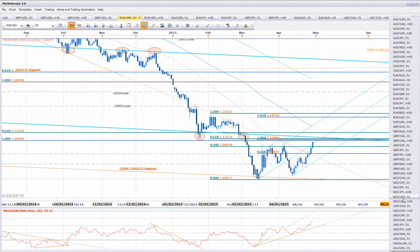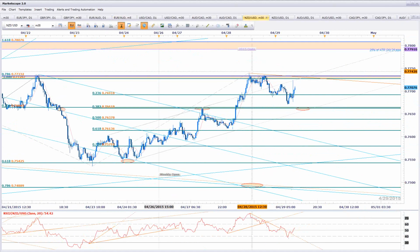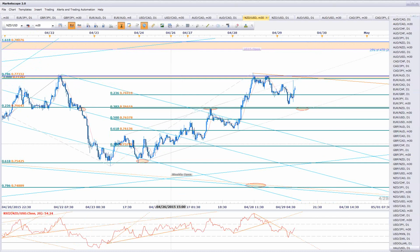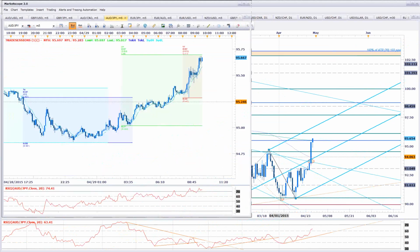There are a lot of if-then statements here, but we're heading into major event risk. With Kiwi dollar, I'm still kicking myself because I think that was a great entry we just missed against that high. But in any event, if Kiwi dollar blasts through 77.31 on a weaker dollar story, this would be a region where we'd start to look for more significant resistance. So Aussie, Kiwi, Euro are going to be the ones I'm focused on. As far as the crosses are concerned, Aussie Yen, which is the chart posted on the radar, is another one that could stop traffic.